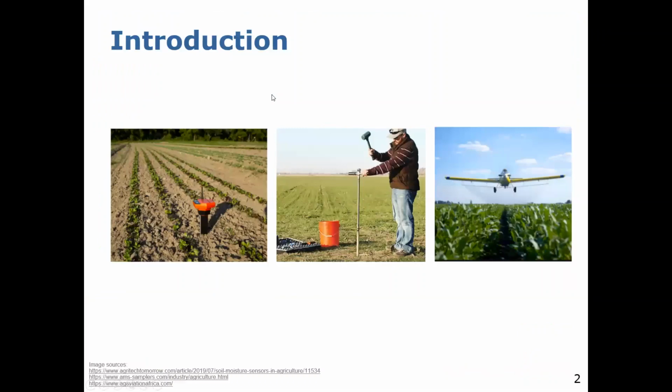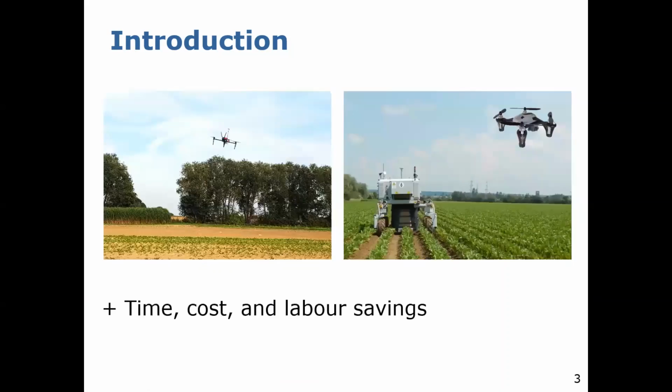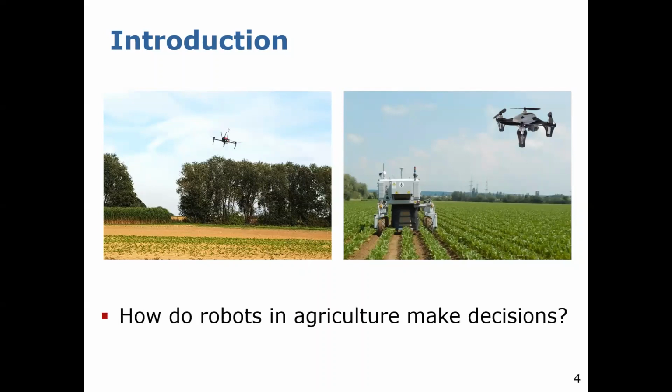First, why do we use robots in agriculture? Well, here are some examples of conventional methods used in agricultural studies: static sensors, manual sampling, and piloted aircraft. These approaches require large amounts of money and labor, especially for missions that need high speed, flexibility, and precision. Using robots instead can save us time, costs, and labor while delivering high-resolution data at much lower risk.